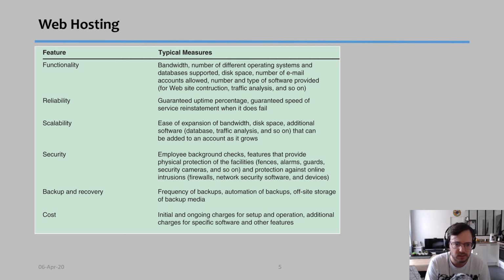Security is, obviously, security of the data, security of payment transactions, and so on. Backup and recovery is the frequency of backups for the website. Remember, a website is, in a way, software that is running on the internet, and therefore it is important to have backups in case something goes wrong, especially if you have websites or e-commerce components related to internal operations. And finally, cost, the price, obviously. But like I said, I think price is the least important one.